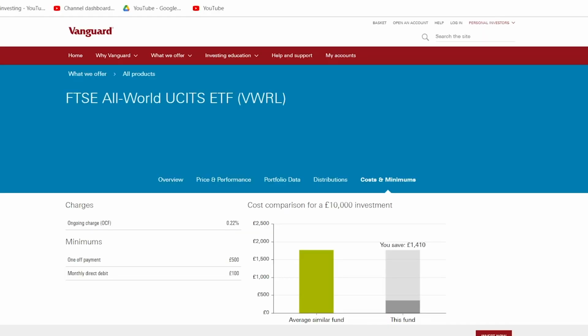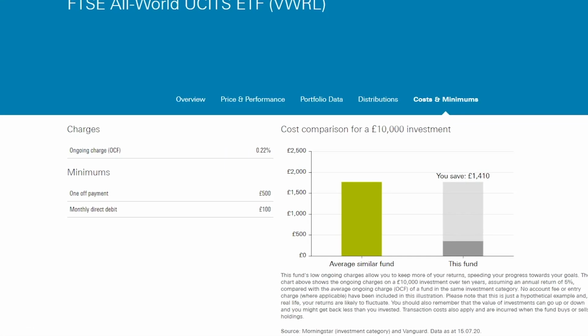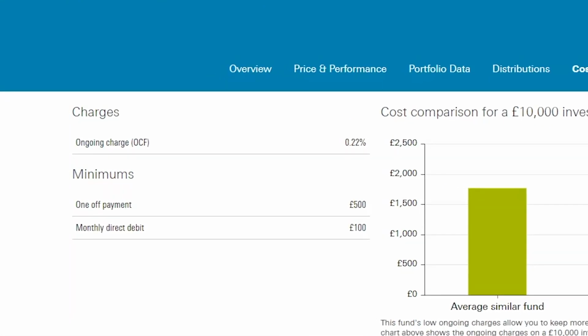The fifth and final tab is cost and minimums, which explains the cost of the funds that we've already covered and the minimum investment amounts. If it's your first time buying a fund with Vanguard, you'll have to make a £500 one-off purchase, or set up a £100 monthly direct debit. Just bear in mind that this is for initial payments only. So, if you already have a Vanguard account open, you could just buy one share if you like, which is currently valued at £81. And of course, fractional shares may be available on other investing platforms.